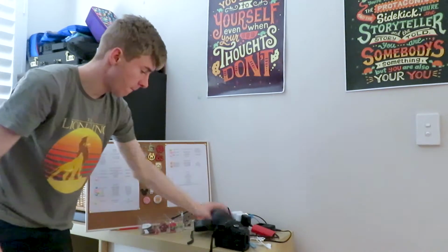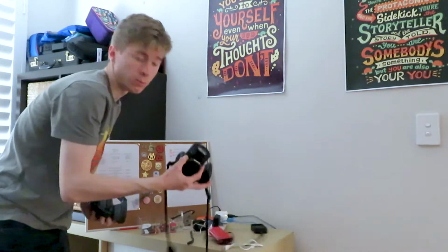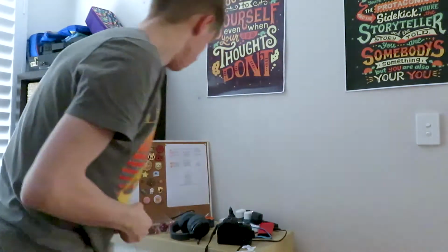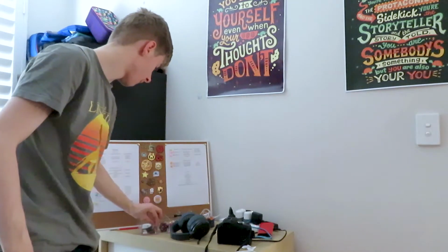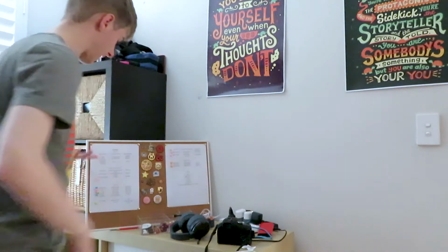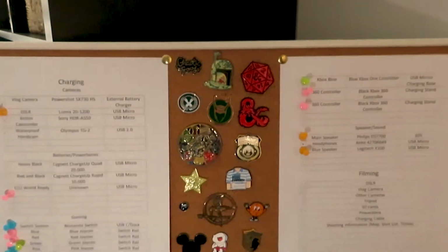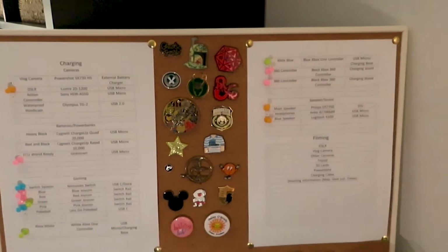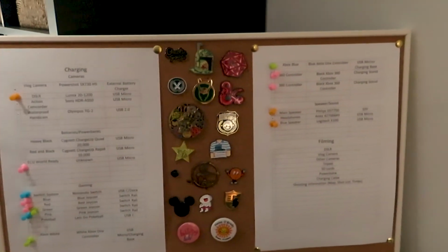Then here's just where I have charging stuff. So I've got a bunch of charging stuff. Got my headphones, my camera that's still plugged in. Other cameras. I've got non-wireless headphones here because it's a slight mess. Got a bunch of USBs. Stuff to pin up so I can see what's charging, that's not currently charging. So that's cool. They're all just all over the place.